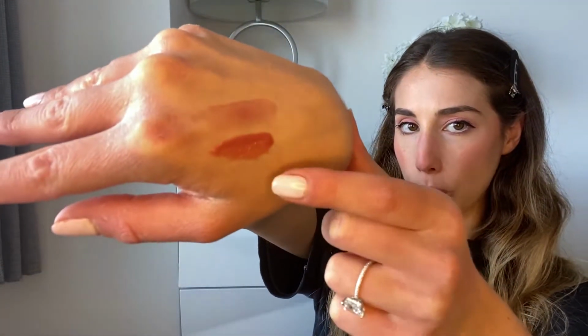The Fenty Gloss is like this. Let's swatch it out right here. Oh, that's definitely more pigmented and more of like a gloss. So this is what it looks like here. So that's the Fenty and that's the Rare Beauty. I think I'm gonna go with the Fenty today just so I can test it out. I think it also looks better with this look that I have right now.